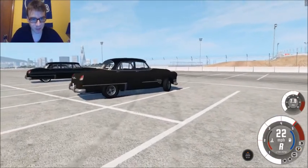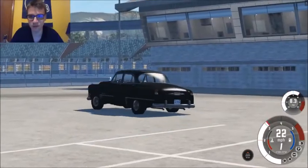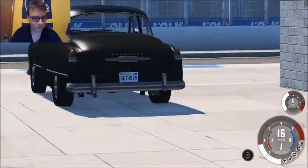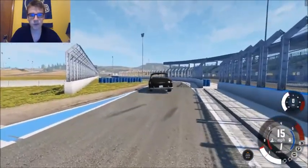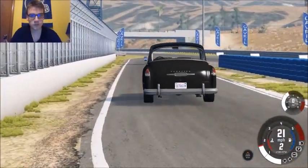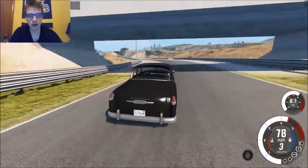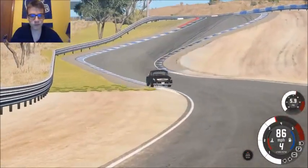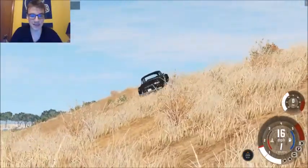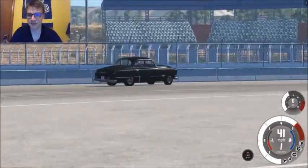Actually, wait, go back, go, whoops, there we go, whoops, oh, there we go, okay. Whoa, hey now. Off. And he's testing his car out. Launch! And it was perfect. There we go. Shoot.